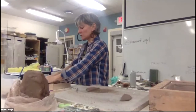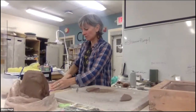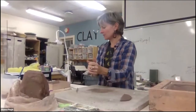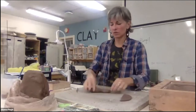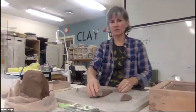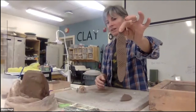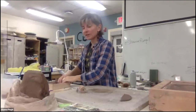So I need some sort of surface. You can also roll out a slab, which I have some slabs that are also rolled out. So when I make these little slabs, I'll also incorporate little coils for texture as well. All right, so I'll just roll on my texture here. I don't know if we can see the other image yet.